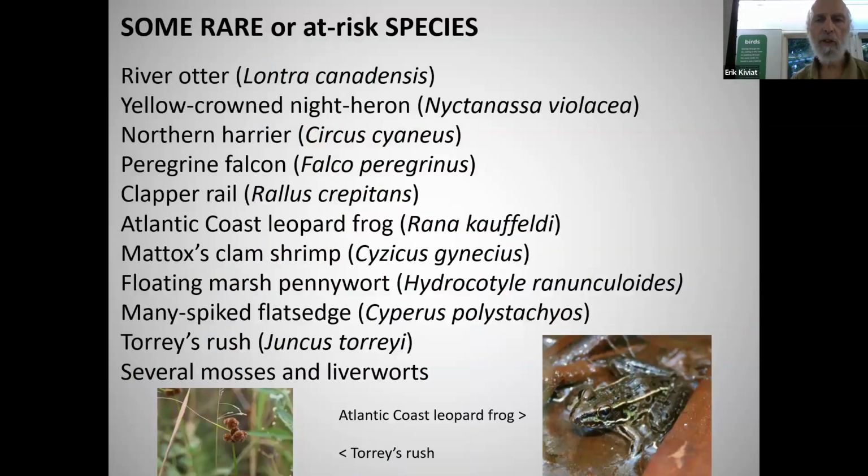These are some of the interesting, rare, or species of conservation concern for other reasons that are in the Meadowlands. River otter, probably here very rarely. They can get into urban areas, but they're very susceptible to PCB poisoning and vehicle caused mortality. Yellow-crowned night heron, which is nested in Schmidt's Woods and perhaps one or two other areas.